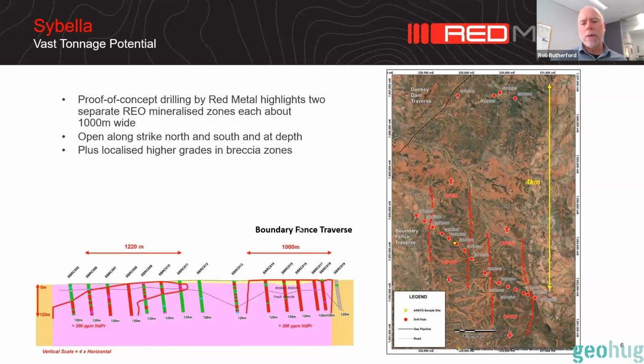When we went in recently, about a year or so ago, we did all the heritage and landowner work, and last quarter we did a traverse, really to try and repeat the drilling that was done by Geoscience in their shot holes. We drilled a traverse along that, and we call it the boundary fence traverse, along the station boundaries.